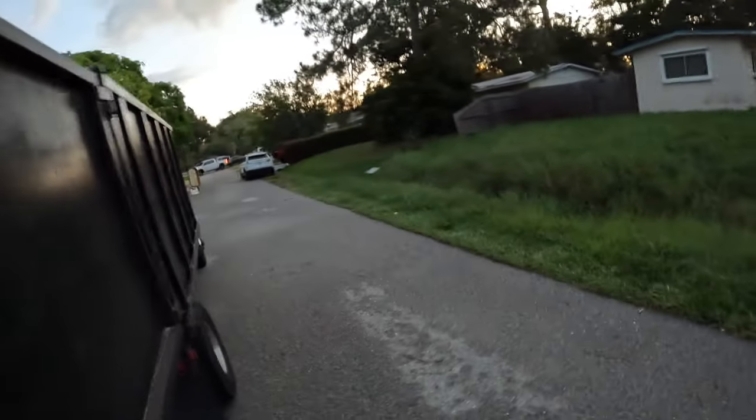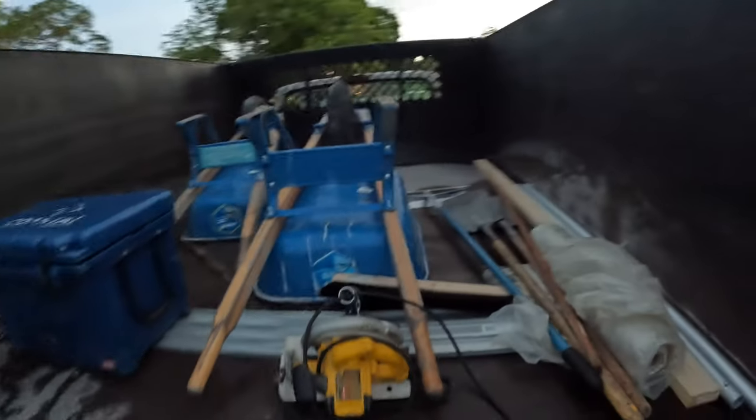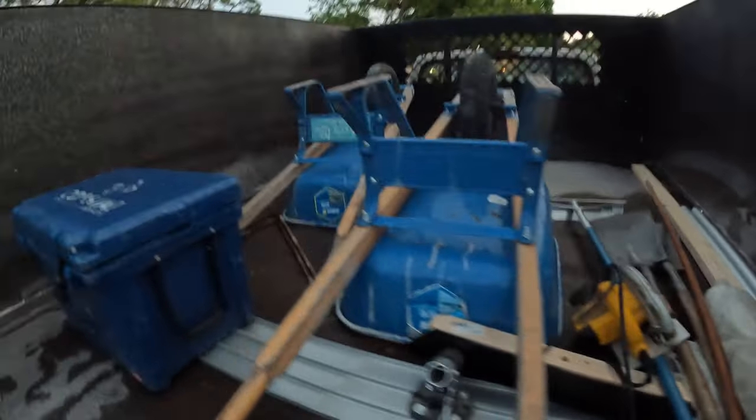Good morning. This morning we have a concrete pour, a little shed pour that we're doing for my aunt. You guys saw me set up earlier. It is time to throw some mud down. It is 6:30 and the concrete will be here at 7. So we're just gonna get all of our tools and stuff set up over there so we're ready to go.